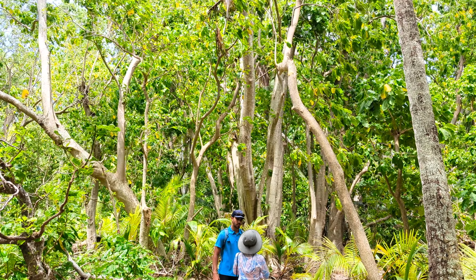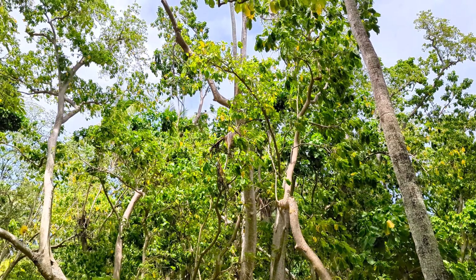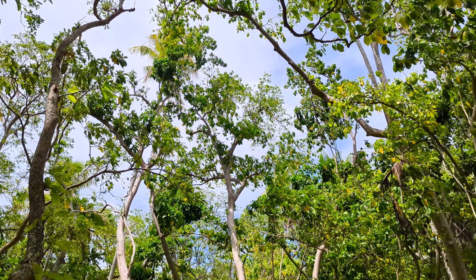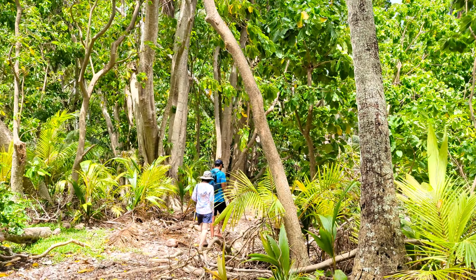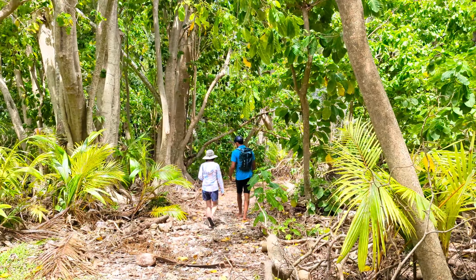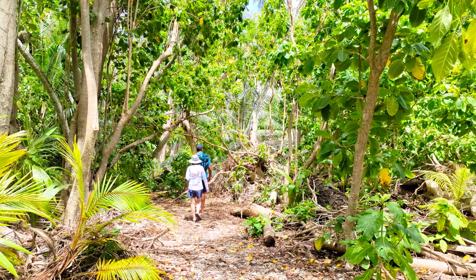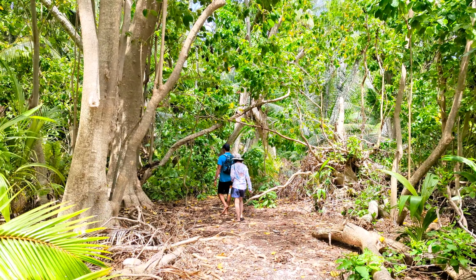Mostly birds. We have lots of different birds, colorful birds, kind of like parrots, and also some other birds. But on land, they were not that many. Oh no, no more.